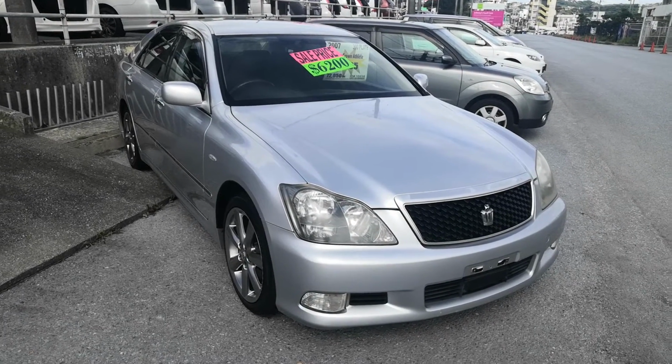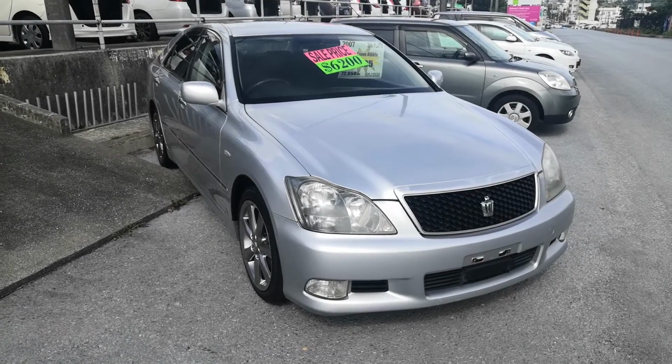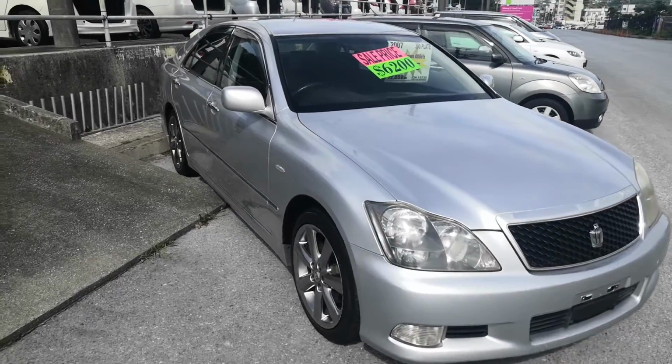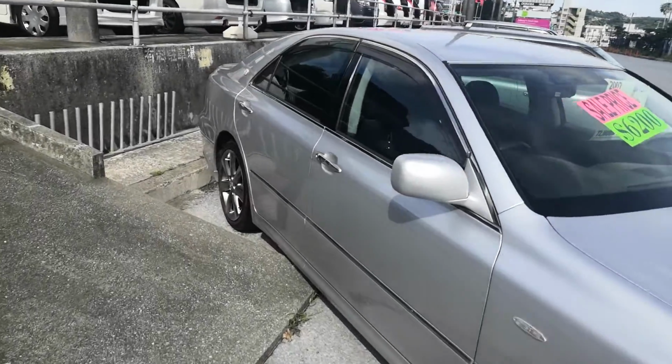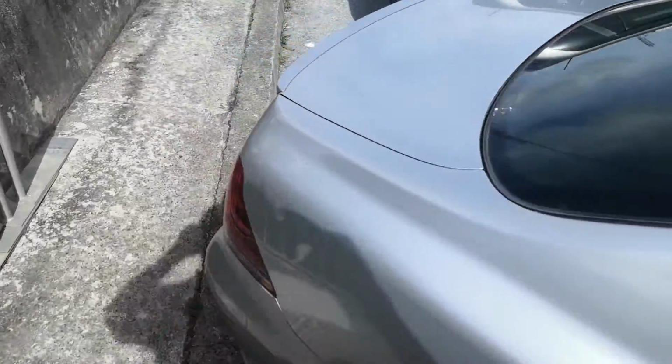Today I'm going to show you this 2007 Toyota Crown Athlete. It's got just over 72,000 kilometers on it, which is about 44,000 miles. So let's take a look around. We'll show the features inside. This Toyota Crown is a 5-passenger vehicle in the 300 series category.